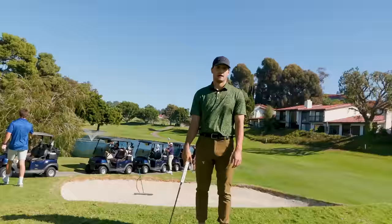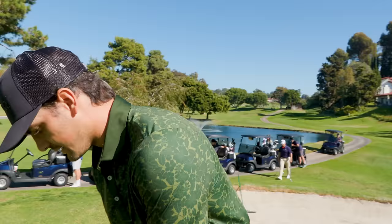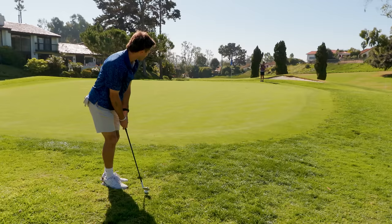So, I don't know. I don't want to make it too difficult. We got people behind us too, so we got to make it fairly simple. We're just going to do a chip from this little stuff, which can get a little hairy because it's really thick, so you can kind of get under the ball and have a little mistake here. So it's going to come down to who hits the best chip between Bubby and Quan.